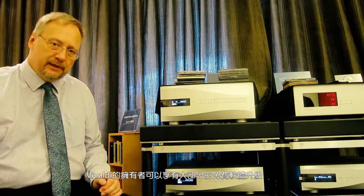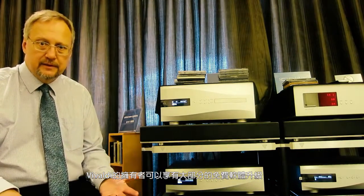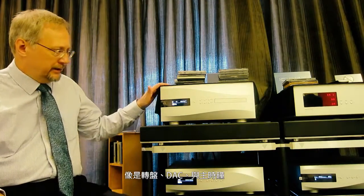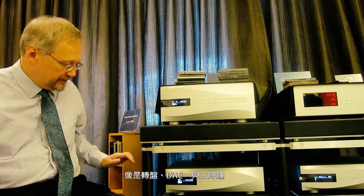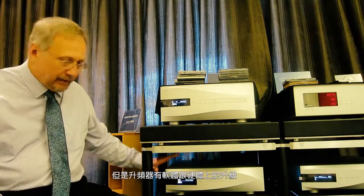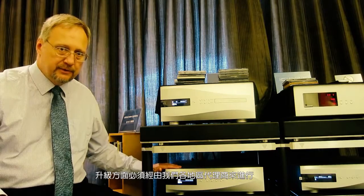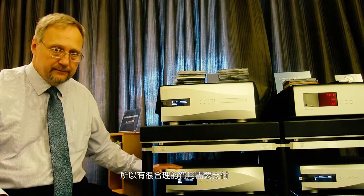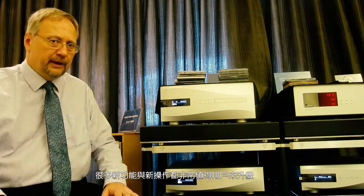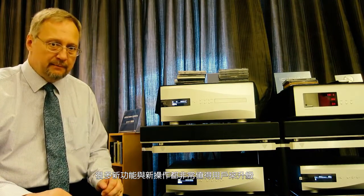So most of these updates are available to existing Vivaldi owners as a simple update disc, which is normally available free if they are the first owner. And you can just load it yourself directly into the transport or into the DAC or into the clock. The upsampler is a hardware and software upgrade, which can be upgraded by your distributor on request for the payment of a reasonable fee. And we feel that these changes are all well worth the money, and they add another level of capability to what was already a very powerful system.